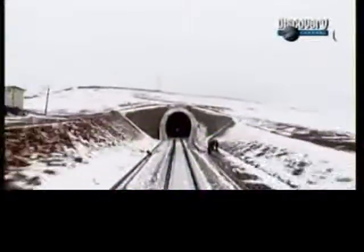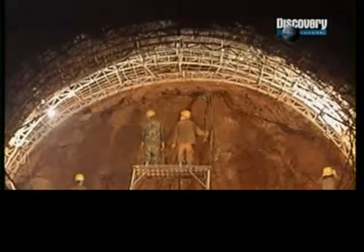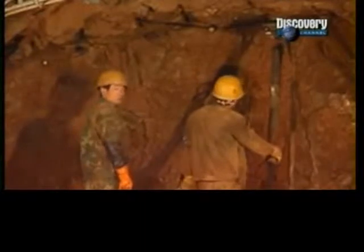At such a high altitude, engineering teams face a huge challenge. As the permafrost melts, the ceiling of the tunnel starts to collapse. The workers may be killed or trapped within. To prevent accidents from happening, engineers have installed air conditioners to keep the temperature in the tunnel constantly low.